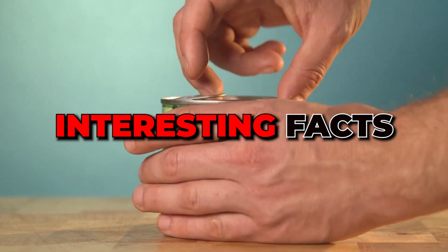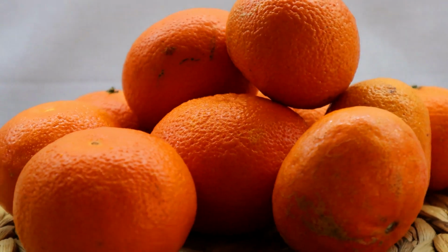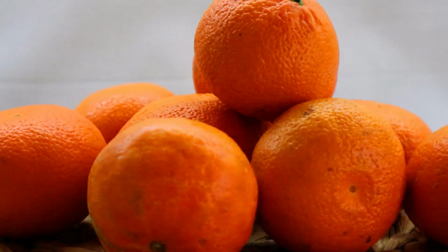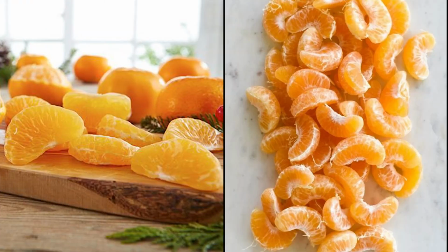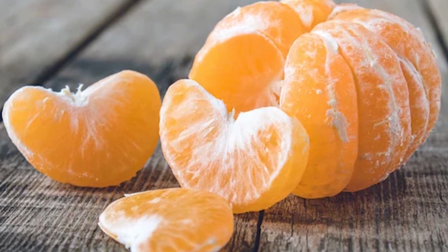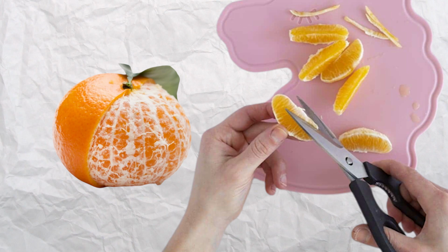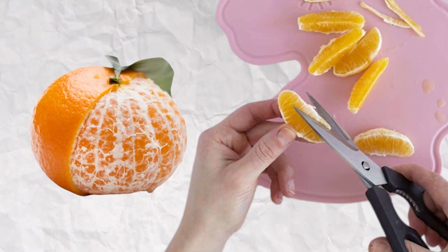But now, we found an interesting fact about the canned mandarins. With the mandarin segments, there's something unique. They are spotless, without membranes. How does the manufacturer achieve this? The membrane is so tightly attached that you can't remove it by hand. Even a machine can't remove it.